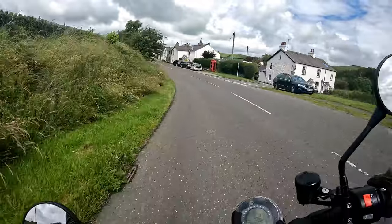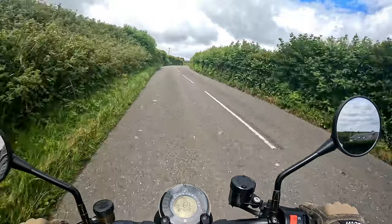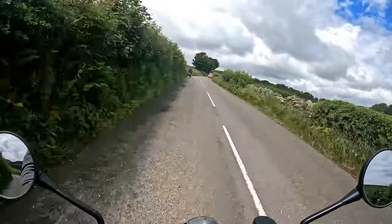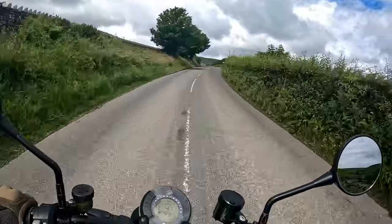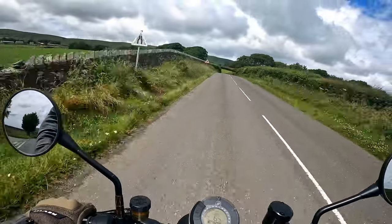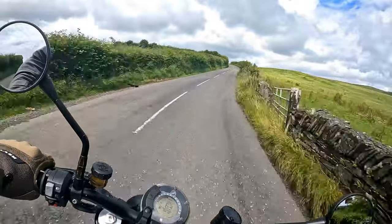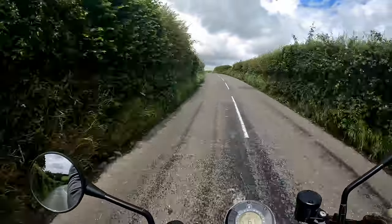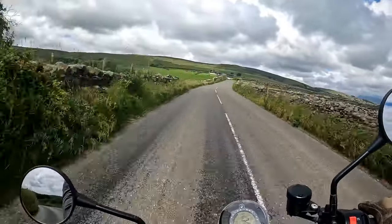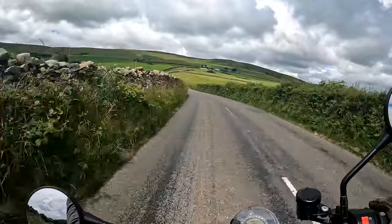Being the single cylinder, it stops well as well. KTM 690, 689 single cylinder engine, it's just got loads of bottom end torque.